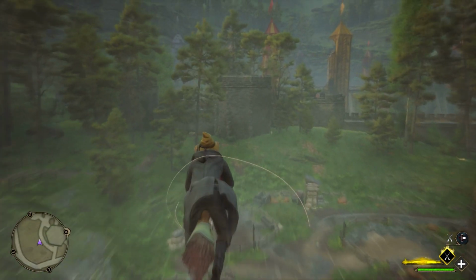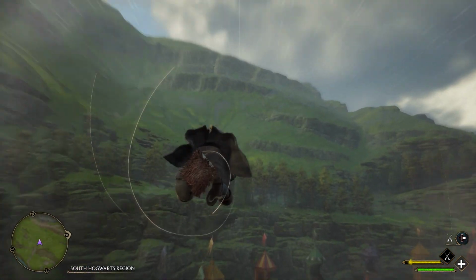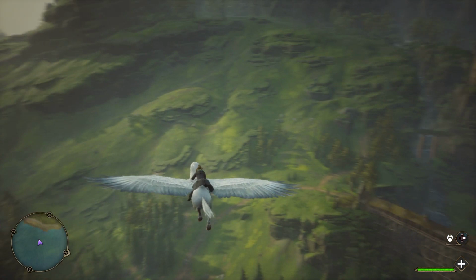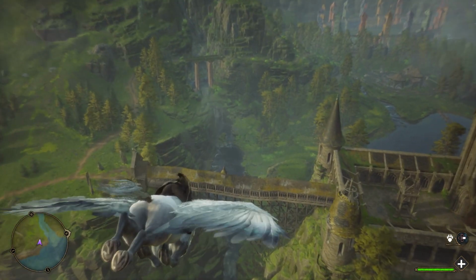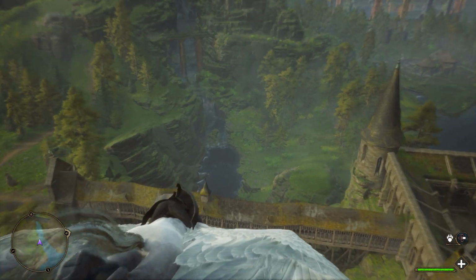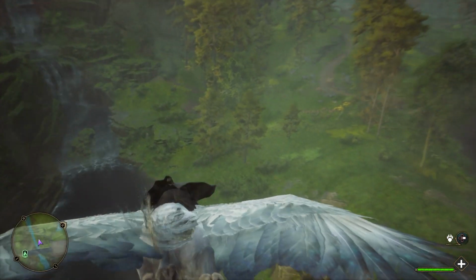And with the broom you have an altitude issue where the broom will lose its speed and then you'll have to wait a bit for it to recharge, or you need to go down in order to recharge the broom faster. While the hippogriff doesn't have that altitude problem, it still feels like the speed is fixed. I think that they could have added a bit more flexibility to the hippogriff without damaging the flight.